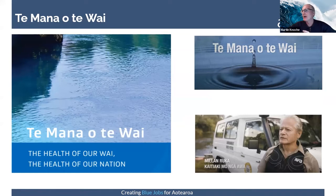So a good friend of mine, Milan Ruka, here on the right, is one of the persons who's representing iwi on the rewriting of the Resource Management Act, so that we protect our waterways better. And the program is called Te Mana o Te Wai. And again, there will be links to the proposed policy changes in terms of how to look after our waterways.